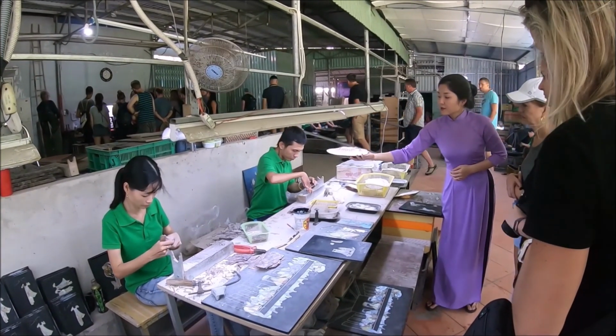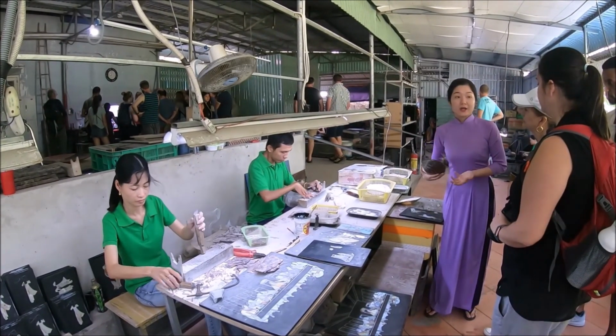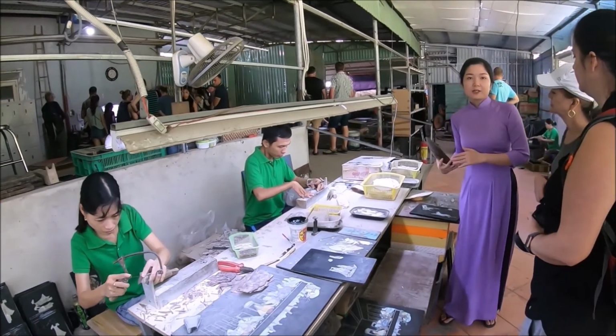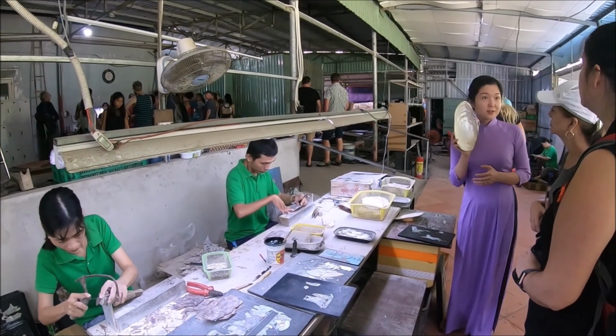When you put it under light, you will see the rainbow color. This green model curve. It's only white. It may be plastic. And outside, they only use plastic because plastic is very cheap and models are really expensive.